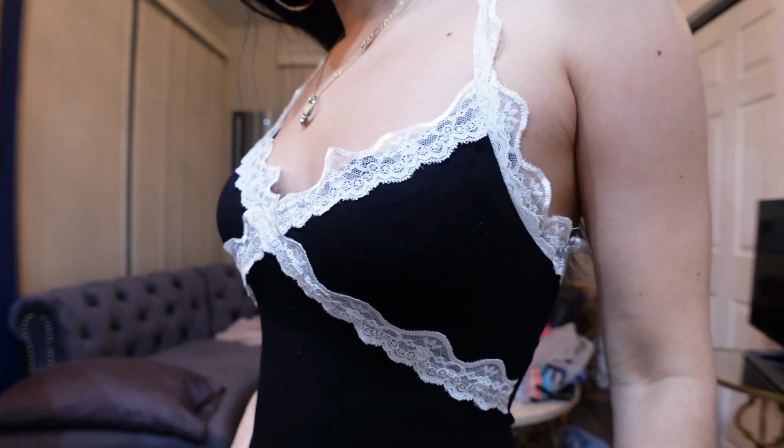Okay guys, so this next dress is one of my favorite buys of all time. But I feel like I'm gonna take this for pajamas because it's just that comfortable. So it's just this really pretty black lace detailing. It has a bunch of lace trimming right here. It's like the softest thing that I've ever felt in my life. It is so soft and comfy.